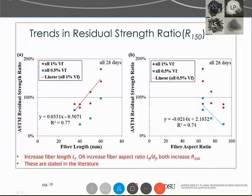We also noticed, again, the literature has said if you change the aspect ratio or the length, for example, if you increase the length, you see an increase in performance. So we are seeing that with the longer lengths. We had different fiber types, 4 different lengths effectively. So they are increasing the residual strength ratio as well.